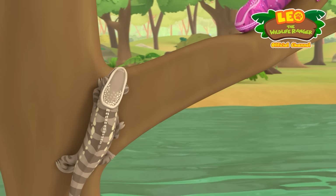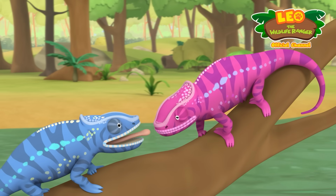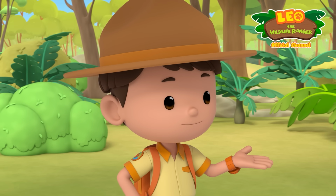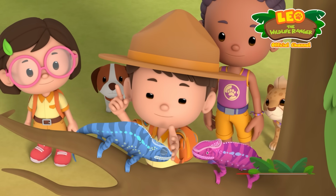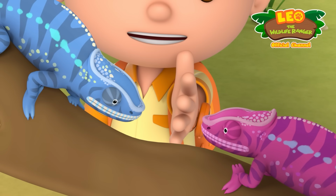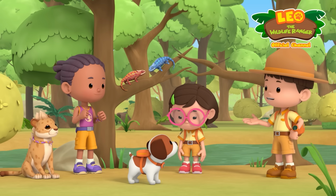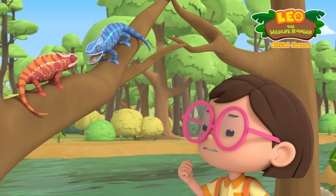Hey, it's another chameleon. Uh-oh. They both want the same tree. But there are plenty of trees around. What if we host a friendly competition for them? Whoever wins gets the tree fair and square. No fighting. Round one. The chameleon that changes the most colors in 1 minute wins. May the best chameleon win. Time's up. And the winner of round one is the pink, red chameleon. Yay! It's all right. We'll win the next round.